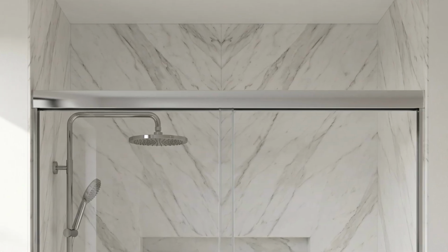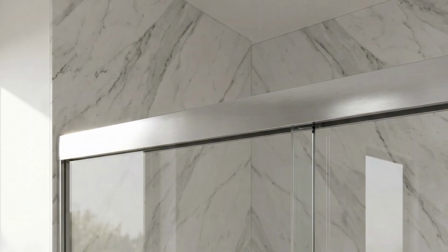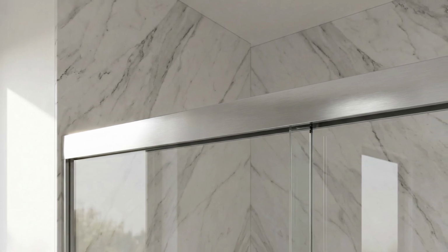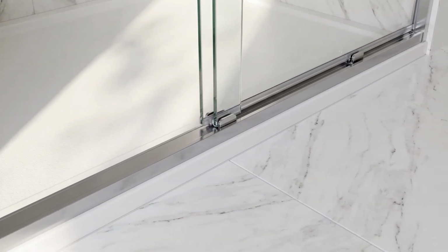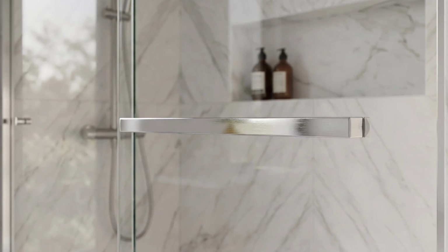The tempered glass panels feel substantial and durable, while the metal frame details add stability and visual definition. This type of door works beautifully in both modern and transitional bathrooms. The finish options allow you to coordinate the door with your faucets, shower system, towel bars, and other bathroom accessories. It is a great choice if you want something sleek, functional, and easy to style. The semi-frameless design keeps the bathroom feeling open while still giving the shower door a strong, finished appearance.